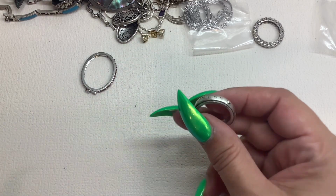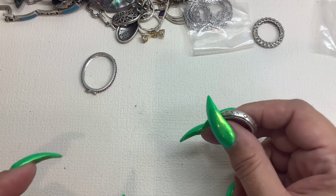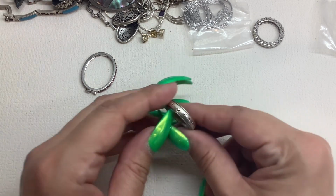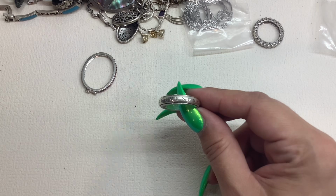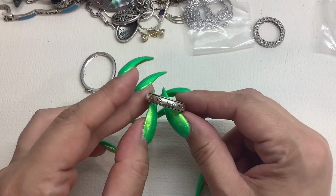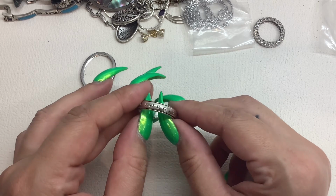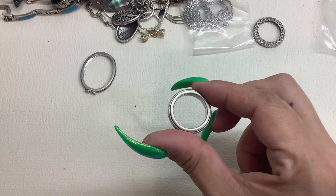I did get one piece for myself, and it is a sterling bangle to go with my bangle stack that I have. I thought this was really cool. This says forgiveness and balance. And it is a hefty sterling ring.